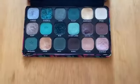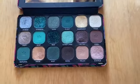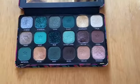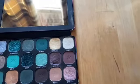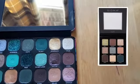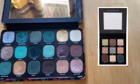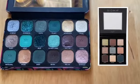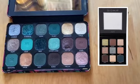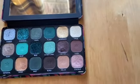And actually, while I'm on this topic, there is a palette out or coming out soon. It's from Sigma, and it's the Ivy palette, I think. And I'm really, really keen to get that one. I'll pop a picture in the screen somewhere around here to compare. And I won't lie, if I get that one and I like it really a lot, I might get rid of this one because I don't feel like I need that many duplicate type of things in my collection. But that is a possibility for the future. But at the moment, this one is staying in my collection.